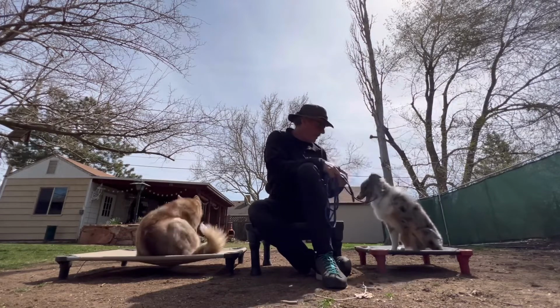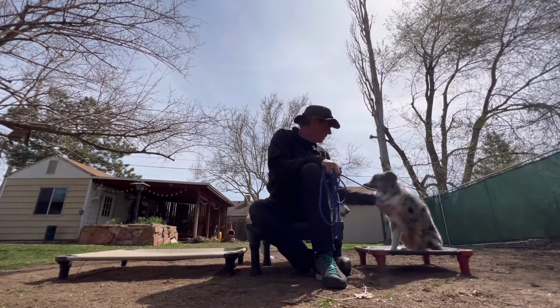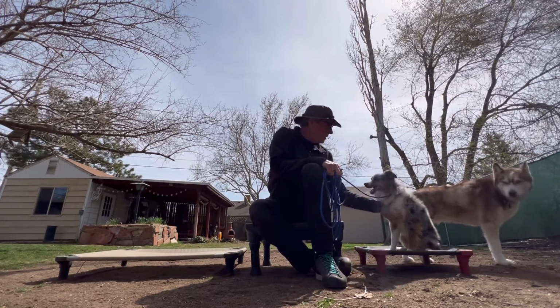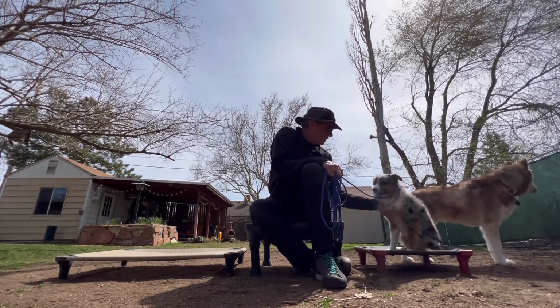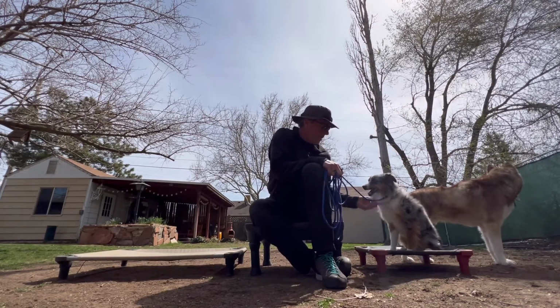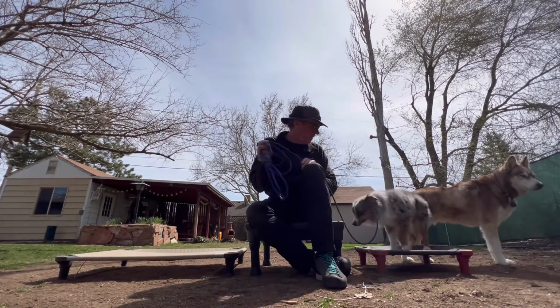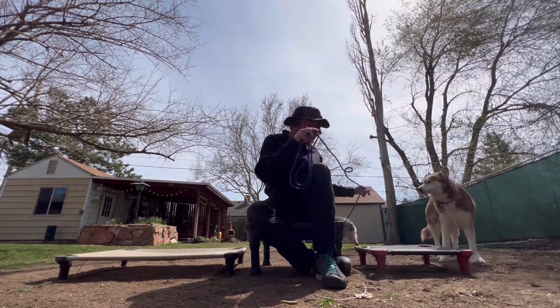So once he settles here a little bit, I'm going to come in here and I want to watch. So I just massage here slowly in their chest. Then I'm going to take my hand away. I'm going to let him have the line, and I'm going to see what he does with it. So if he goes off, I'll let him go.